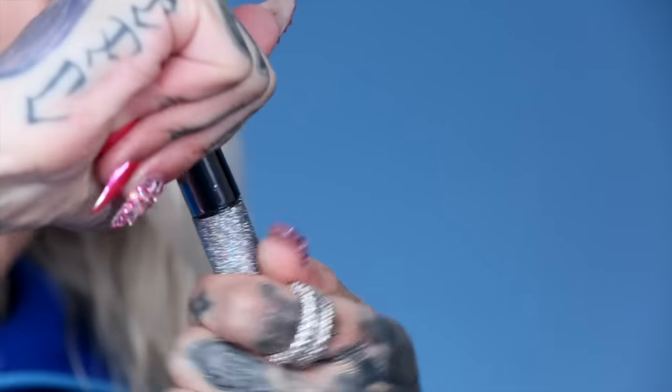We have Studio Stone Wall. Is that really red? I'm gonna die. Whoa, not for my look today, but that's stunning. Disco Daydream. This might be it. Ooh. Get on my lids. Where's my mirror? I'm gonna put this right over the other glitter.